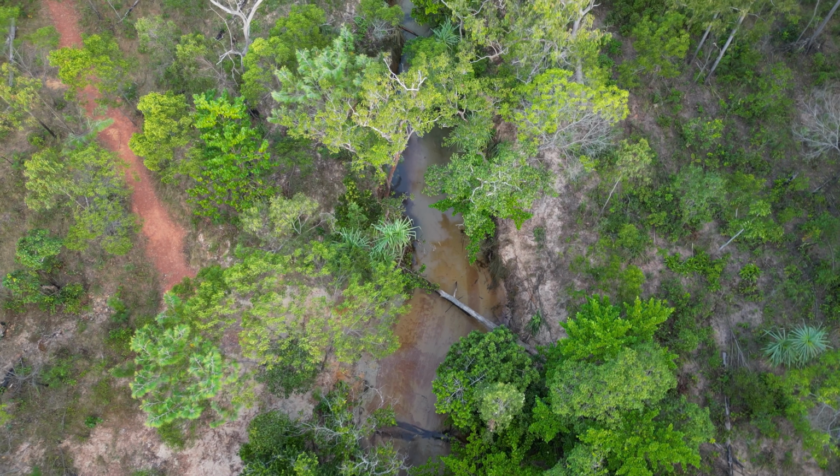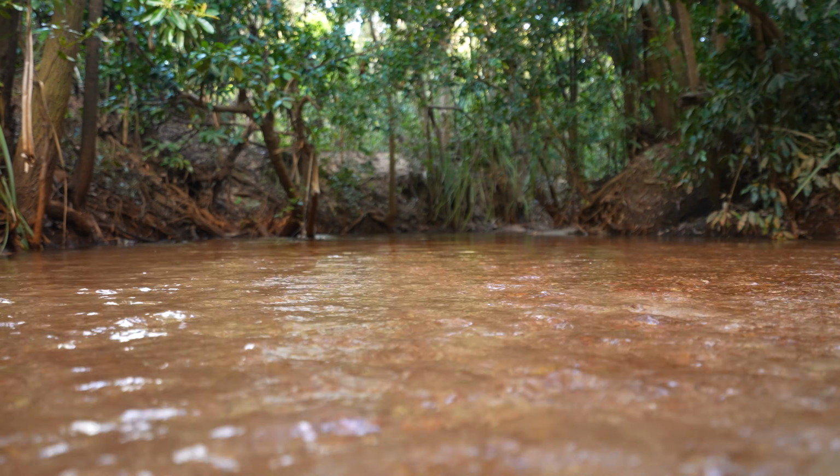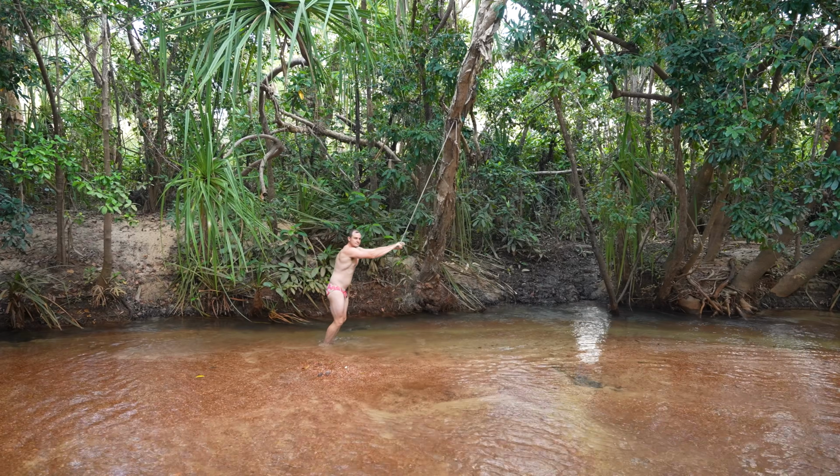It was getting hot, so after setting up camp, we went to the creek to have a swim. It was beautifully clear and we really enjoyed the very well placed and high rope swing.